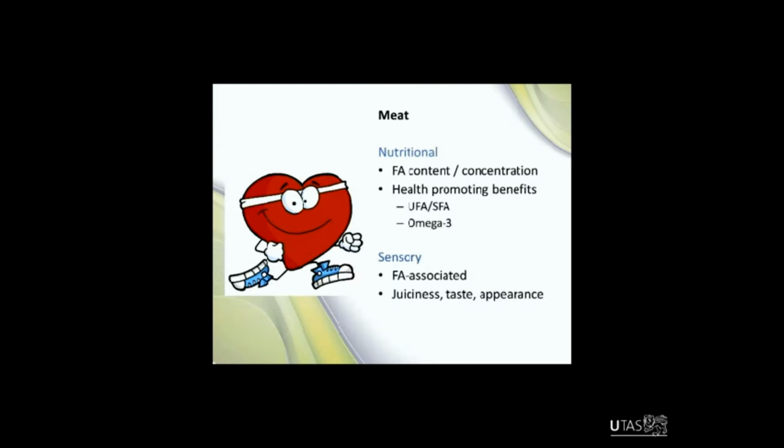This is the more tasty of the lamb products, the meat. And when you're judging meat quality, generally you can divide it into two components. The nutritional, which basically refers to, will eating this give me a heart attack? Especially the omega-3s and the unsaturated to saturated fatty acids ratio, and also the sensory traits, which, as Caroline said, it's the taste of the lamb that's the important effect.